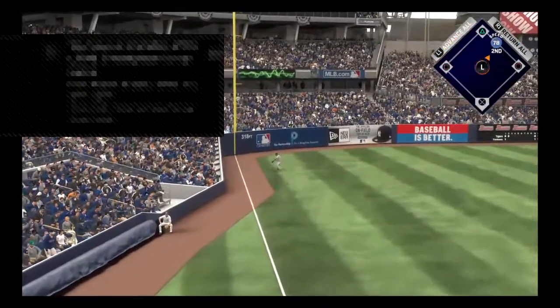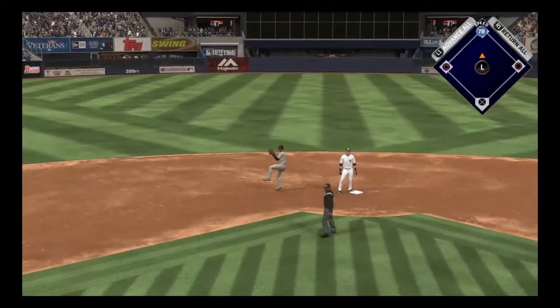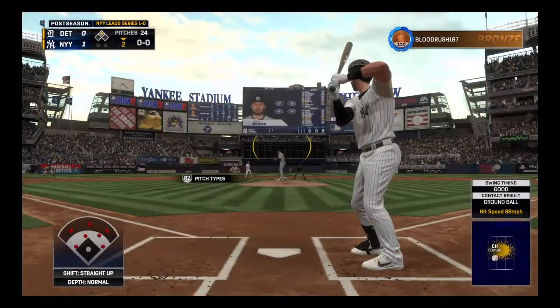Running hard, he's digging for second. The throw into second, and he gets in there standing. He's got himself a double. At the plate, Jesse Winkler.